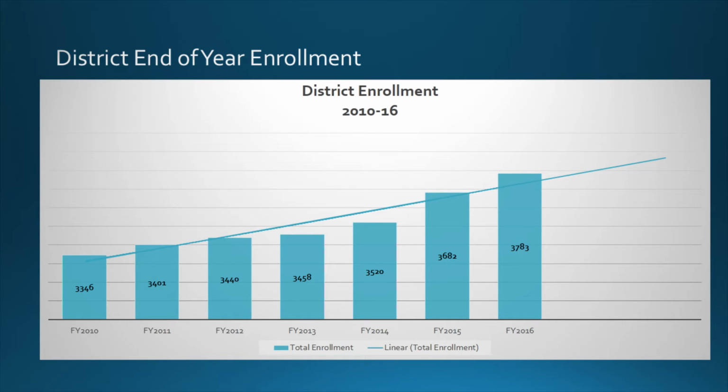In this first slide, you see our district end-of-year enrollment trends dating back to school year 2009-2010 to this current year, 2015-16. Over this time period, district enrollment has grown by 437 students. What's important to note is that we have smaller graduation classes. We have larger incoming kindergarten classes of right around 300 now. In fact, our 6-day enrollment this year compared to our 6-day enrollment a year ago showed that we were up over 140 students.